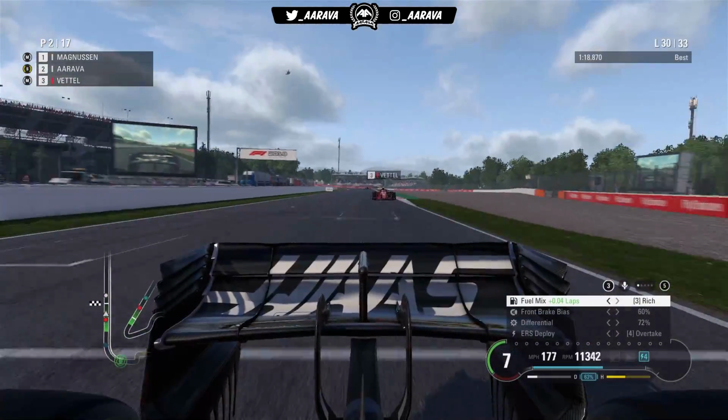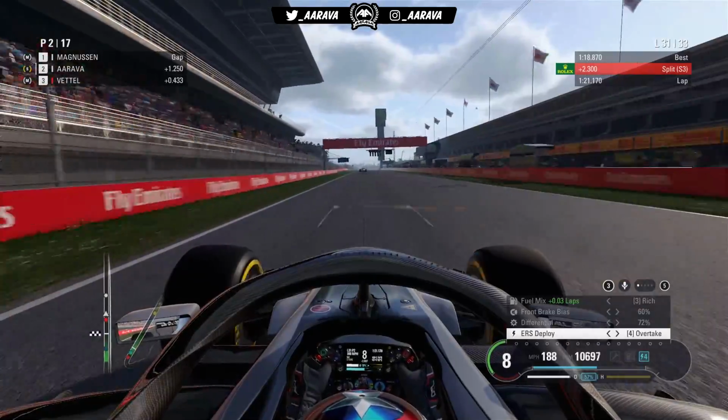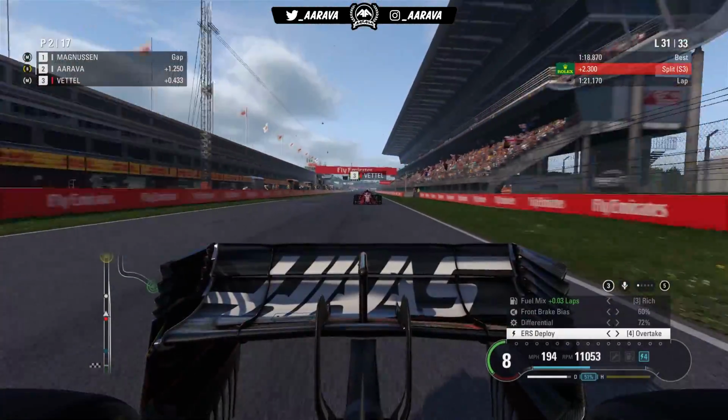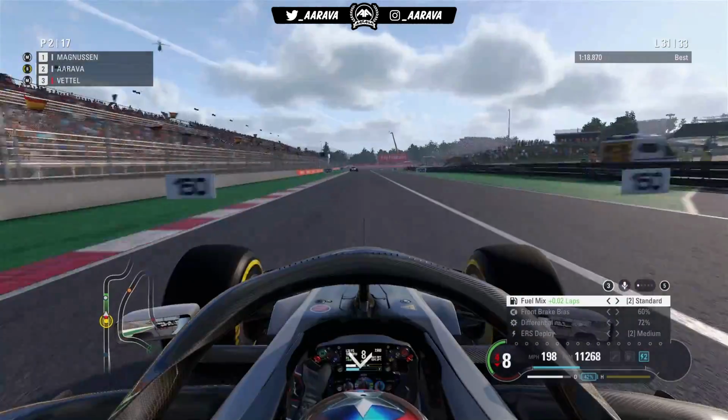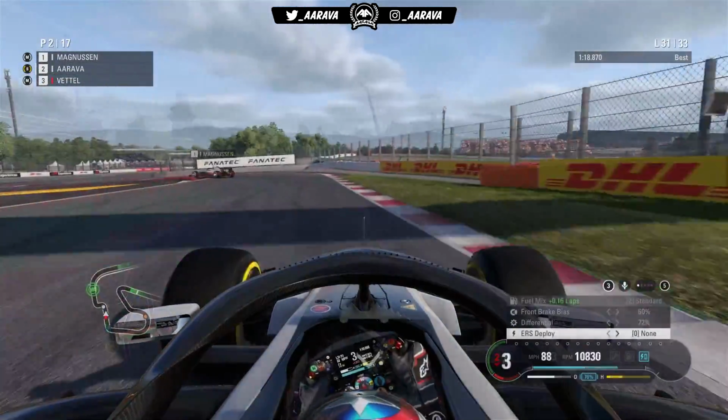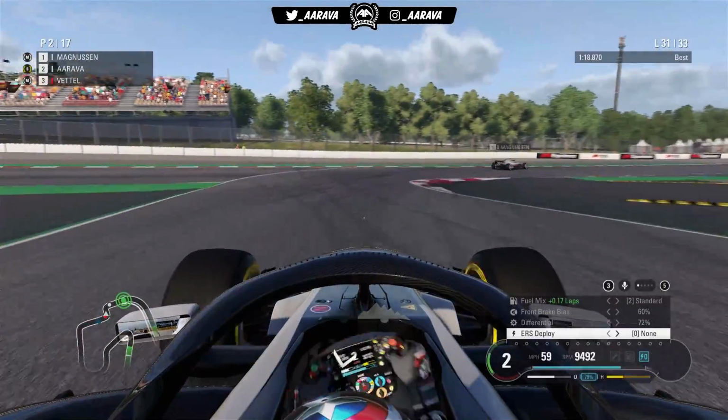We need to be careful, but at the moment we've got the measure of Vettel, and we've got 3 laps left. To be honest, I want to try and look ahead and see if we can fight my teammate for the race victory. It's just a case of hopefully having enough fuel and ERS to get away from Vettel and actually try and push on and attack Magnussen if we can.